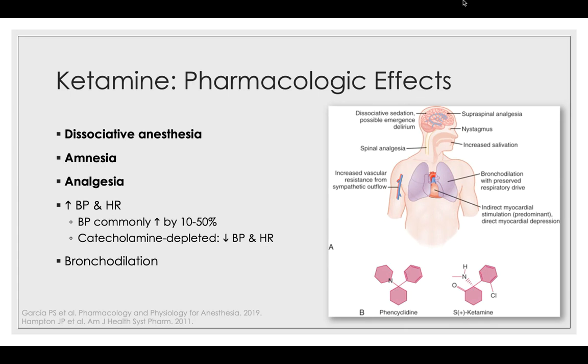And the first thing I want to highlight with regard to this is the dissociative anesthesia. So when we use a medication like propofol to sedate a patient, we're literally telling the brain to shut off. Ketamine works differently in that it's leaving the brain on, but it's simply working by disconnecting the brain from the surrounding environment. So the patient looks like they're awake, but they're unable to interpret what's going on around them. So it's a little bit more like the lights are on, but nobody's home. Ketamine also causes amnesia. It provides pain relief.